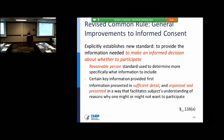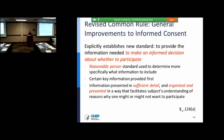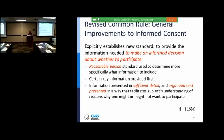Okay, we got to talk briefly about the changes to informed consent. Would they have an impact here? They would, simply because there are some additional things, right? We have the reasonable person standard that Ivor talked about. So when developing the informed consent, which was of course utterly kind of missing from our protocol, but it would need to be addressed, right? The idea that the information would need to be provided for the reasonable person to make their determination. If it's a lot of information, they would need to have this succinct, the important elements up front, in sufficient detail, organized and presented in such a way to facilitate understanding.